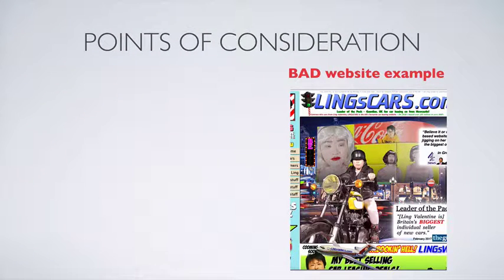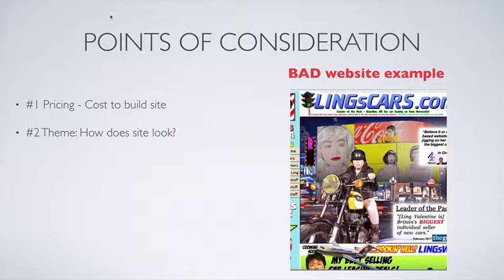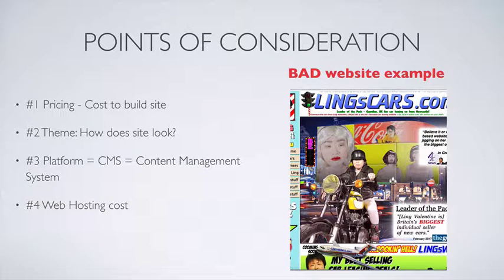So when we're starting to think of a website with them, there's a few points of consideration, and I've tried to distill the information as best as possible. The first thing is we have to look at the pricing. How much does it cost to build the site? Then, once we know what price we want to spend, we need to look at a theme. How does the site look? The third thing for consideration is what kind of platform it should be built on, or CMS, the content management system. The fourth point is the web hosting cost. And the fifth, I will tell you what different payment options they have for Chambers.